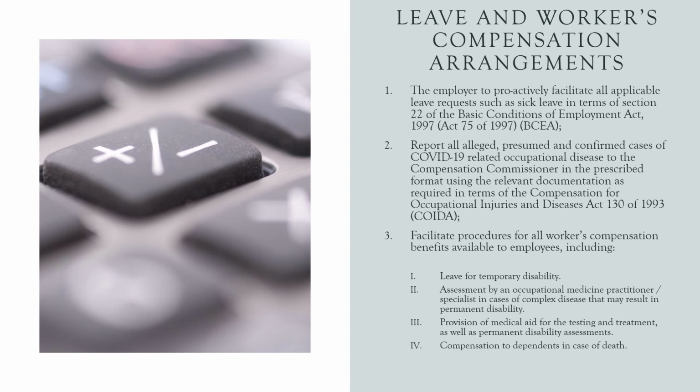This would include leave for temporary disability, assessment by an occupational medicine practitioner or specialist in cases of complex disease that may result in permanent disability, the provision of medical aid for the testing and treatment, as well as permanent disability assessments. Finally, the compensation to dependents in case of death.